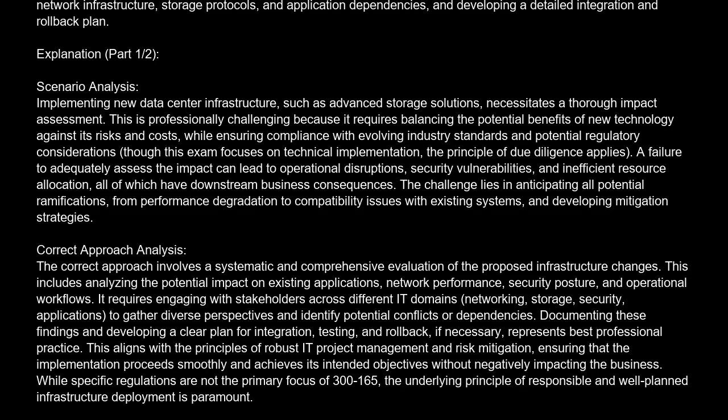The correct answer is D. Conducting a comprehensive impact assessment that analyzes the proposed SDS solution's compatibility with existing network infrastructure, storage protocols, and application dependencies, and developing a detailed integration and rollback plan.